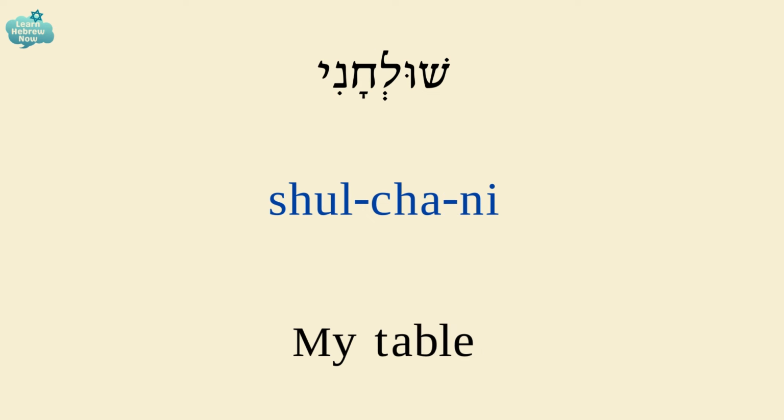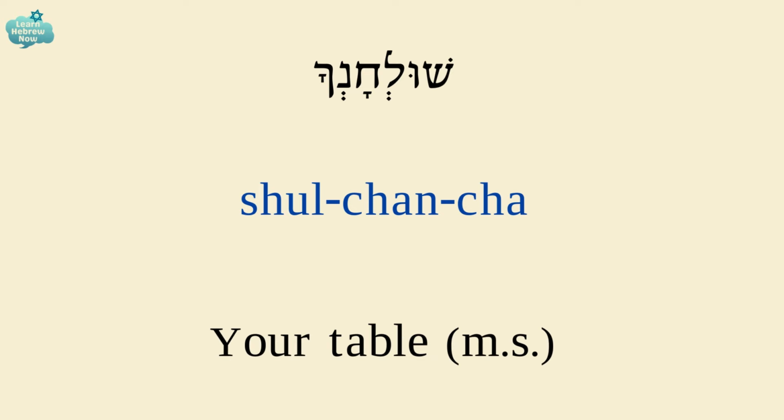To say my table, we will add the letter yud to the end of the noun, which will make it into shulchani. To say your table, when referring to a singular male, we will add chaf sofit to the end of the noun. So it will be shulchancha.